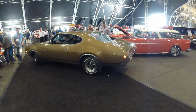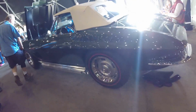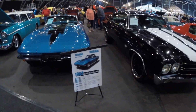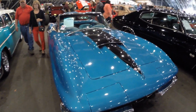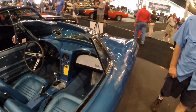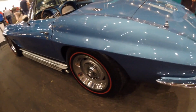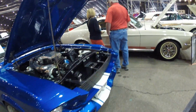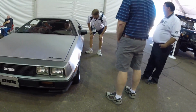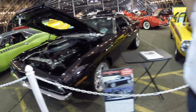Looks like this one's going out to be auctioned. Nice green C2. I love it, trust me. '69 427. The only one I got. This is the car so far. Yeah, this is the one. Yeah, those are the K-code wheels. This is actually a J-code, but always got to be one of these here.